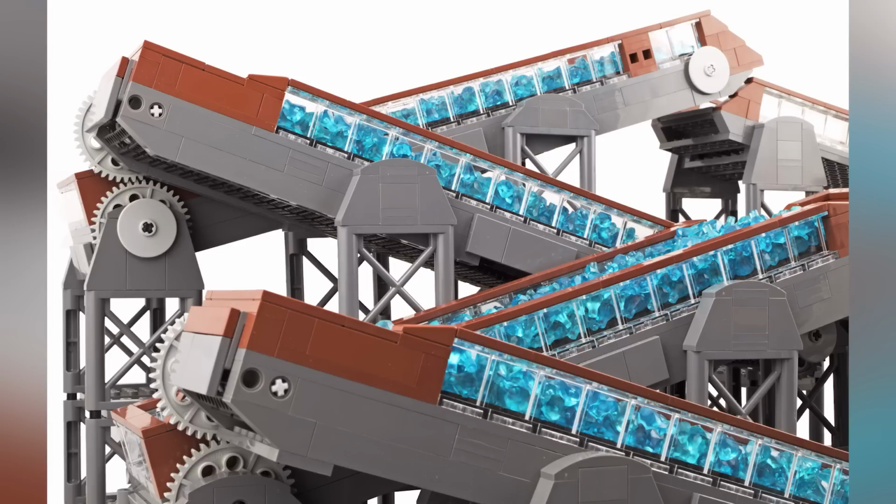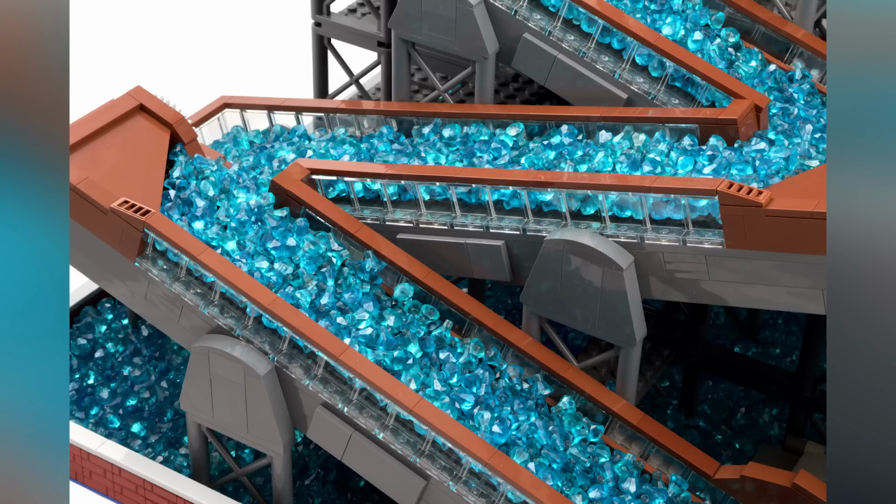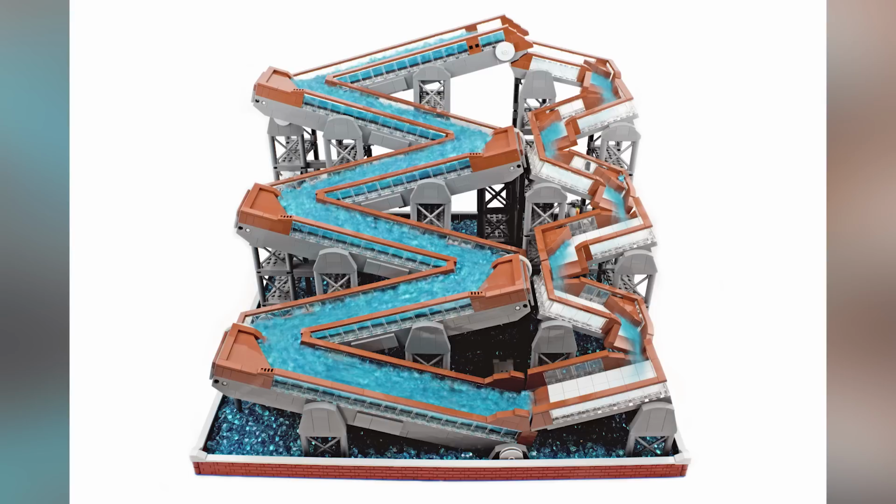It just simply moves all of these crystal pieces, or diamond or gem pieces, from the bottom to the top. The video is somewhat mesmerizing, and it's great seeing the crystals move around the way that they do. It kind of feels like flowing water.